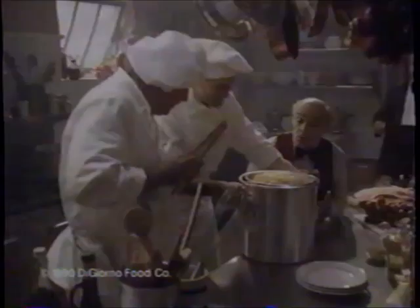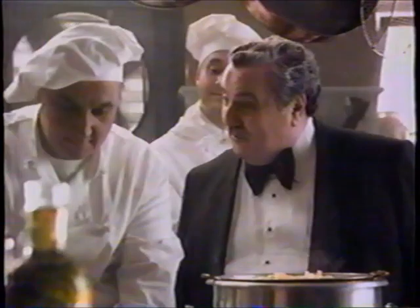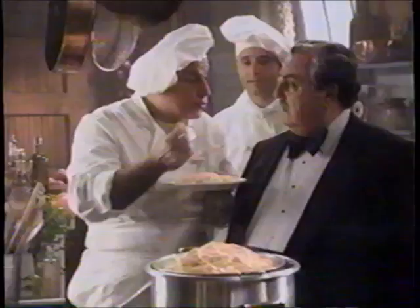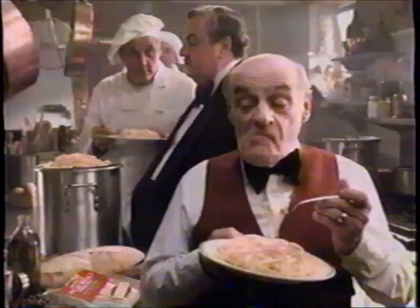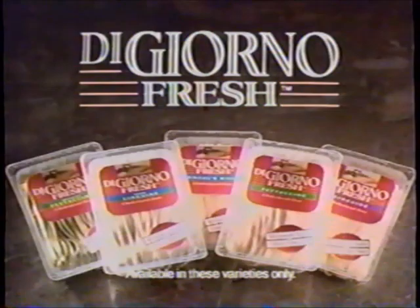What's going on here? We're making fresh pasta that's cholesterol-free. Cholesterol-free fresh pasta? Terrific. Yes, from DiGiorno Fresh. Terrific. But how does it taste? Try it yourself. Just like I thought, it still tastes as good as ours. Better if you ask me. And who asked you? New DiGiorno Fresh cholesterol-free pastas. Still the restaurant taste in the refrigerated case.